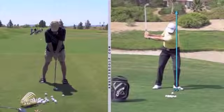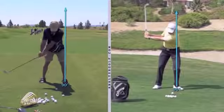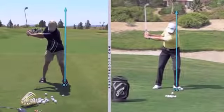As we take you to that position, you do a pretty good job of staying there. You do move a little bit to the right. Because of your wide stance, you're able to stay inside the foot.